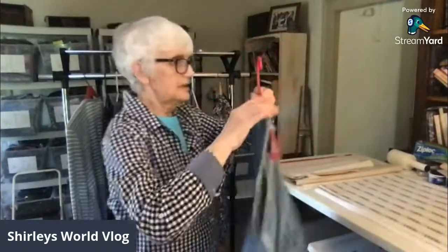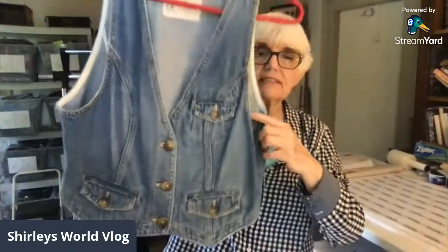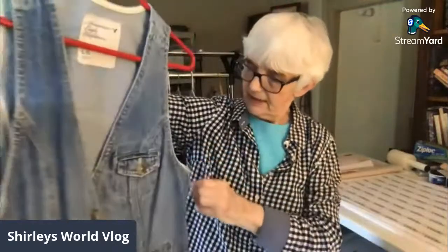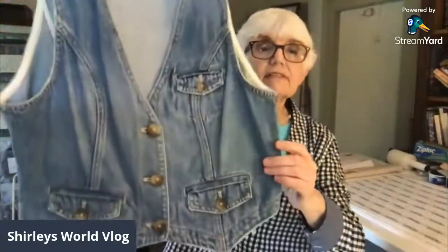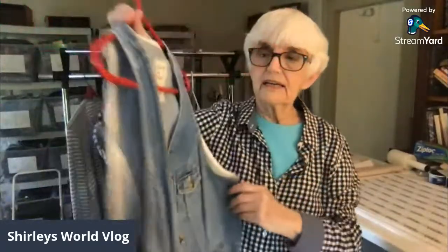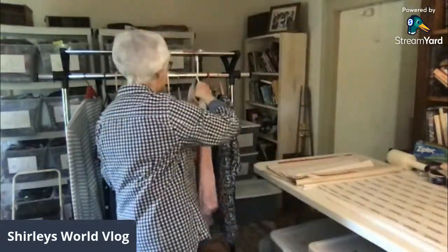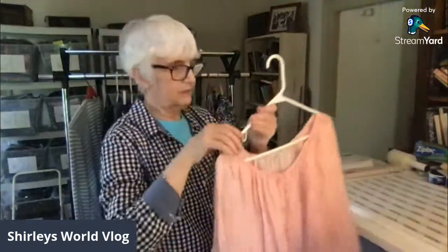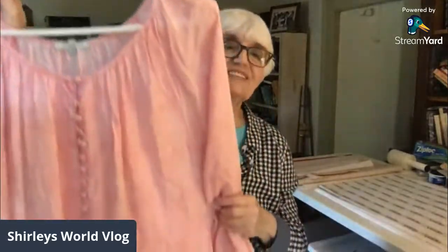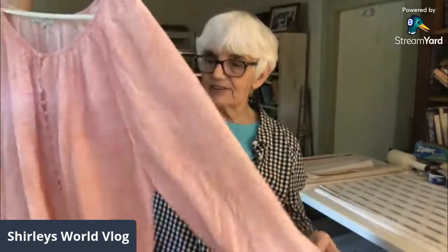I found another little, this is by American Eagle, another little vest, denim vest. And this is a size large. It's a three-button vest this time. So vests are good, especially denim. I picked this up because I just thought it was laying in a pile. Actually, it's laying on a pile on the floor. That's why it's so wrinkled. I don't know if you can see how wrinkled it is. It's really wrinkled. It needs to hang out.